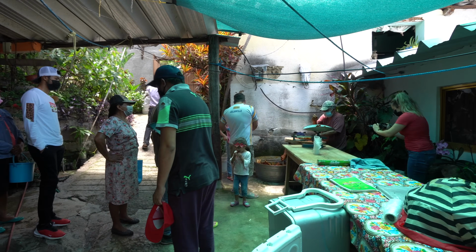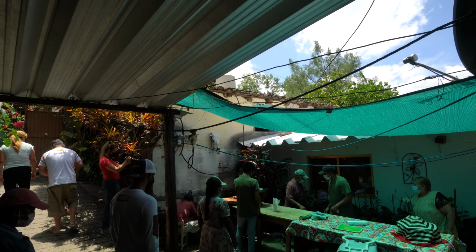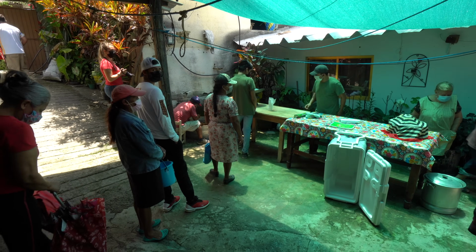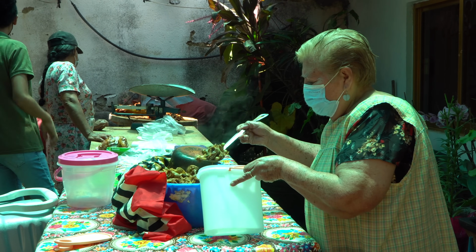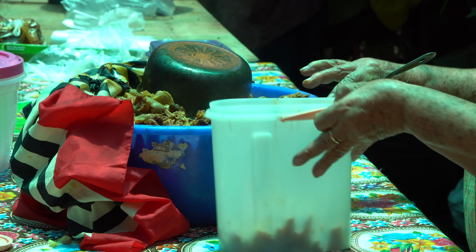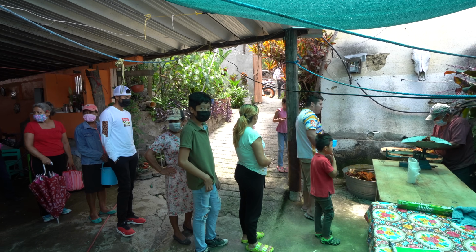So the meat hasn't been out of the pit for more than 5 minutes, and there's already a lineup of customers here to pick up their barbacoa, and they're bringing their own buckets. This is not like an official restaurant or anything. This is just a family that knows how to cook an amazing barbecue. And wow, that was delicious, and it's going to be sold hot and fresh the way it should be.